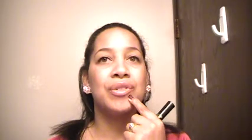Also from Bath & Body Works is the Liplicious Lip Color in Vanilla Sorbet. I mean, watermelon sorbet. This is what I'm wearing on my lips right now. I don't know if you can see it. It has a nice little light pink hue. Perfect if you're not really wanting too much of a gloss on your lips. It's just a nice bit of color. Just a nice pink hue. Nothing too big and bold.